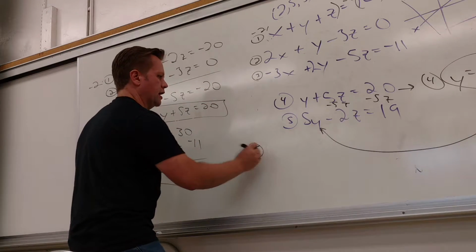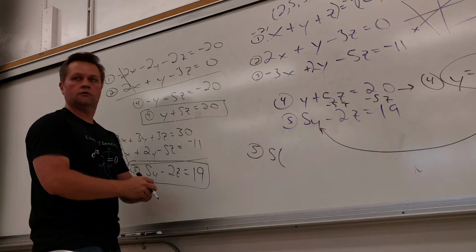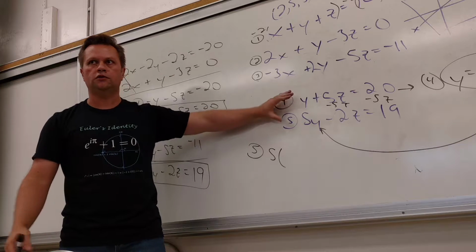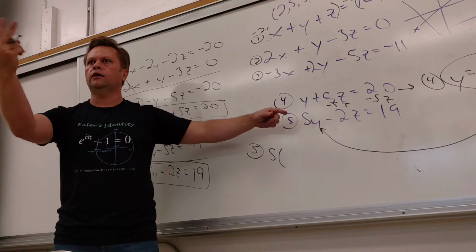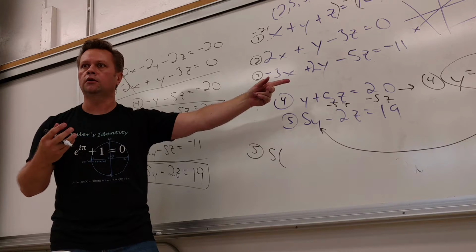So how does equation 5 look now? 5 times... Now he's on substitution. So again, just to remind you, you can use any method you want once you've got this. What methods do we know? Graphical? No, thank you. I don't want to graph these. Elimination? Sure, I can do elimination. Substitution? Sure, I can do substitution.